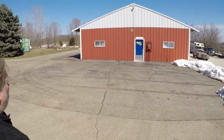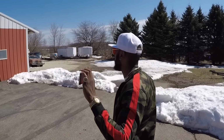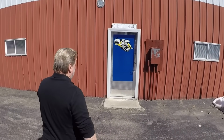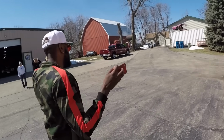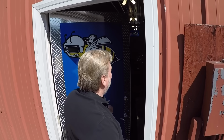With the Scat Pack Bumblebee on. That's how you know it's legendary. Red shed, the 40s car. You've got a big ticket over. It's signed to get this kind of stuff. See this? Oh, okay, that's what it is. Burnout Boulevard. There you go, right there.